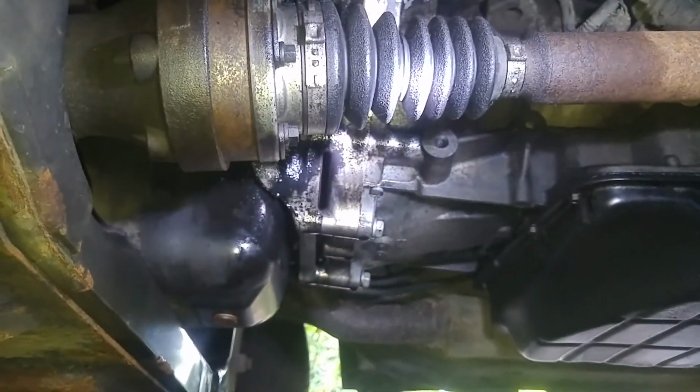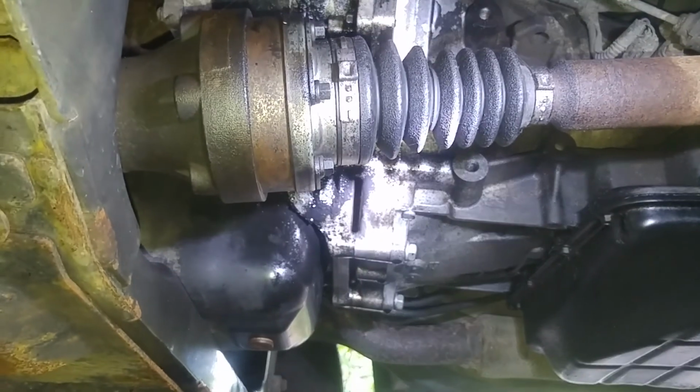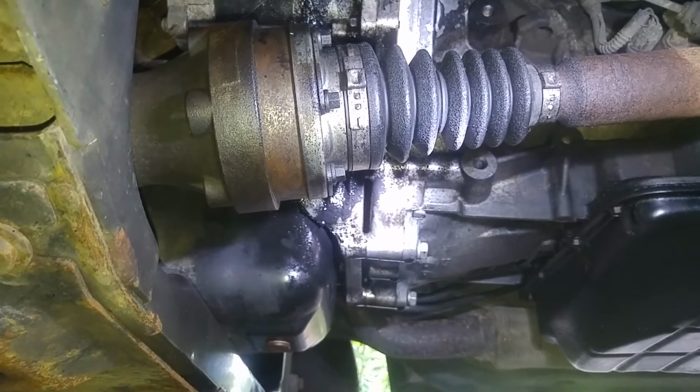So I can say that the K2 oil sealer hasn't fixed this problem, even though it's been double dosed.